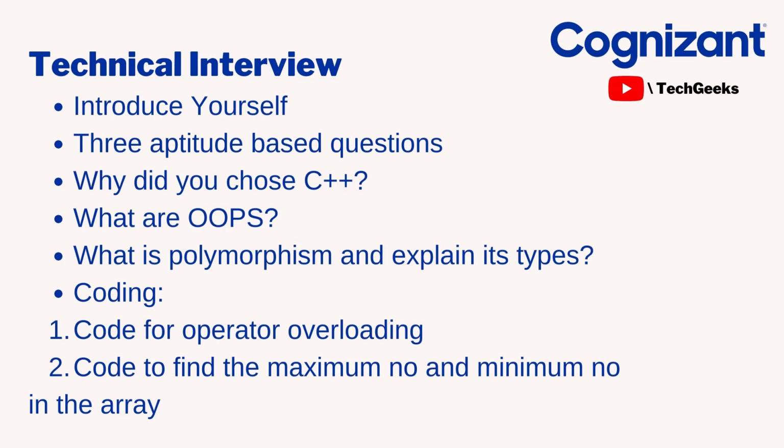Then he asked me to write a code to find the maximum and the minimum number present in a given array. He discussed various approaches of finding the maximum and the minimum number in the array, like 2 to 3 approaches.